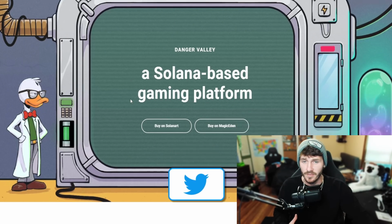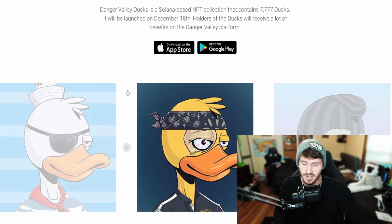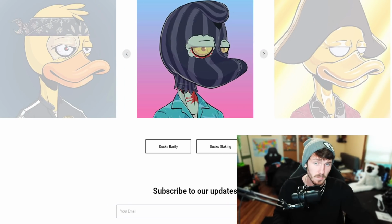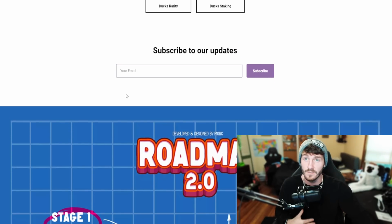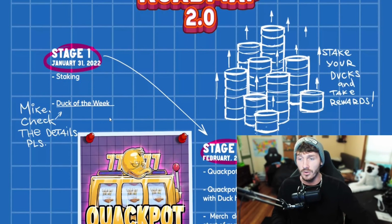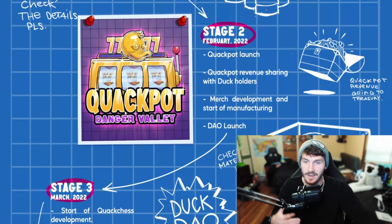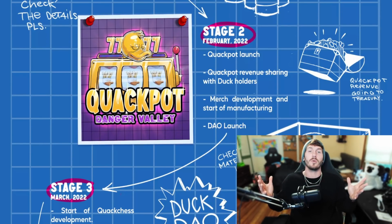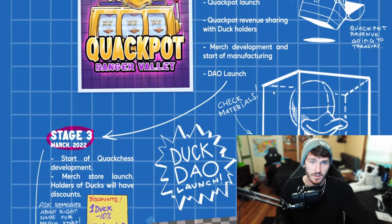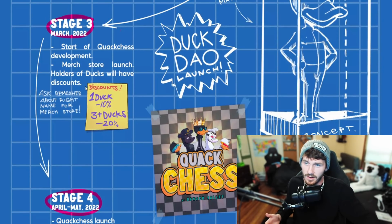The cool thing about Danger Valley Ducks is they have so much in the works and so much potential, with metaverse integration, and they're also working on a casino game with a 7% royalty kickback to the holders of the collection. With the whole new Roadmap 2.0, this did start with the staking of your ducks, and then the jackpot, well, Quackpot launch is going to come into play. Revenue sharing from the Quackpot Danger Valley Duck game is going to be distributed back to the holders. They're working on merch development, DAO launch, and on top of that, with Stage 3, they're working on a lot of other things. They're even working on introducing a chess game.